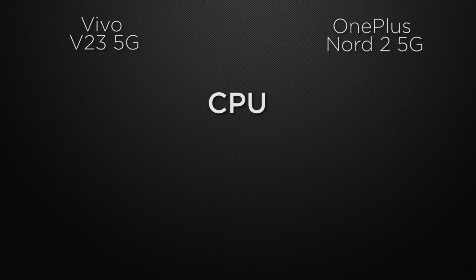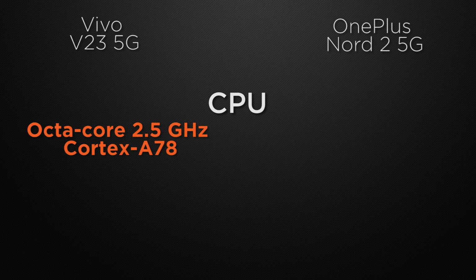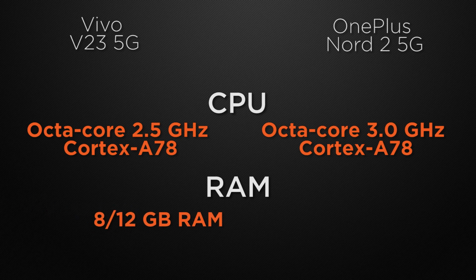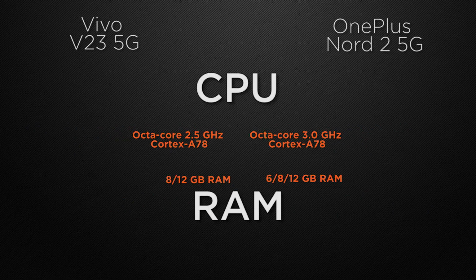Let's talk about the clock speed of the devices. V23 can clock at 2.5 GHz based on octa-core Cortex chipset, whereas Nord 2 can clock at 3.0 GHz based on octa-core Cortex chipset. So the winner here is Nord 2 because it has slightly faster clock speed. And about the RAM variants in the devices, V23 have 8 and 12 GB of RAM variant, whereas Nord 2 have 6, 8 and 12 GB of RAM variant. So the winner here is Nord 2 because it have multi-RAM options.